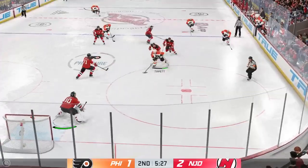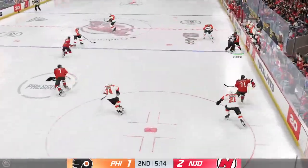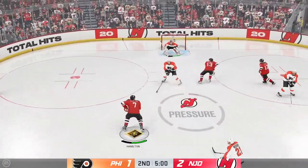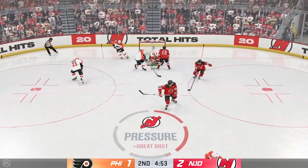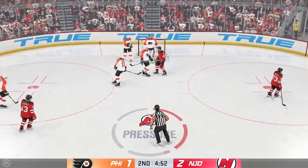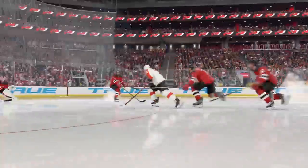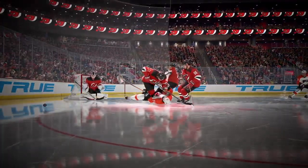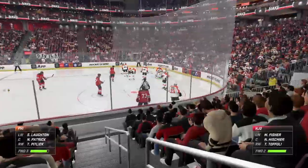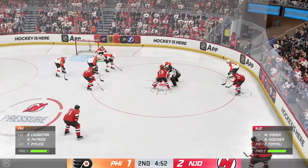Philadelphia's got the puck here in the open ice. No room for that one to get through. Sends it quickly to Fisher. They've got numbers. Turns it away. Here in the late goings of the period, it's 2-1.